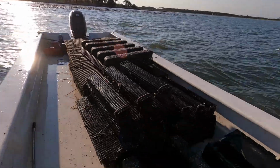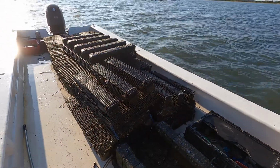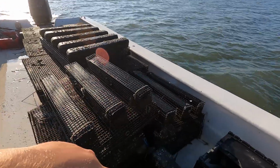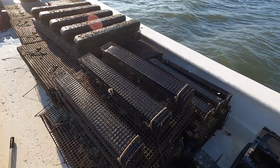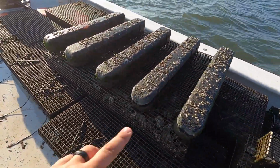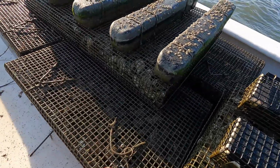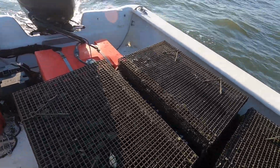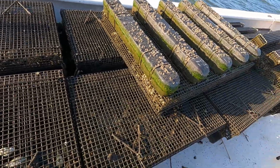Loading up the boat. We don't have the boat full, but we do have a few in the boat we're going to work on today. These right up here, the ones that we have already pre-harvested, all they need to do is be washed off and put into market bags. This big double one here has already been pre-harvested, but everything from here back will need to be pre-harvested.